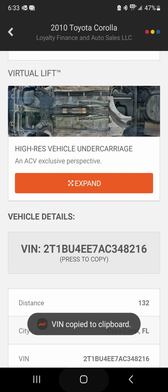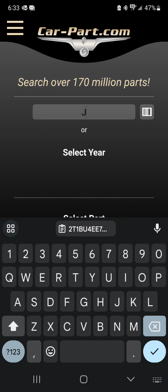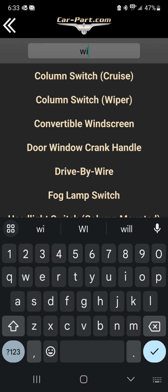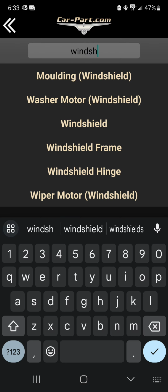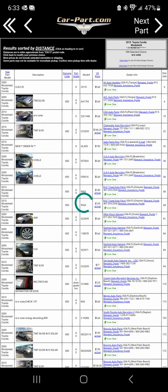It's so funny that I do this stuff with you guys and I don't do it prior to making the purchase. It's actually terrible. I don't really spend that much time when I'm buying the cars in terms of going over it. I'm going to say without solar. Come on.